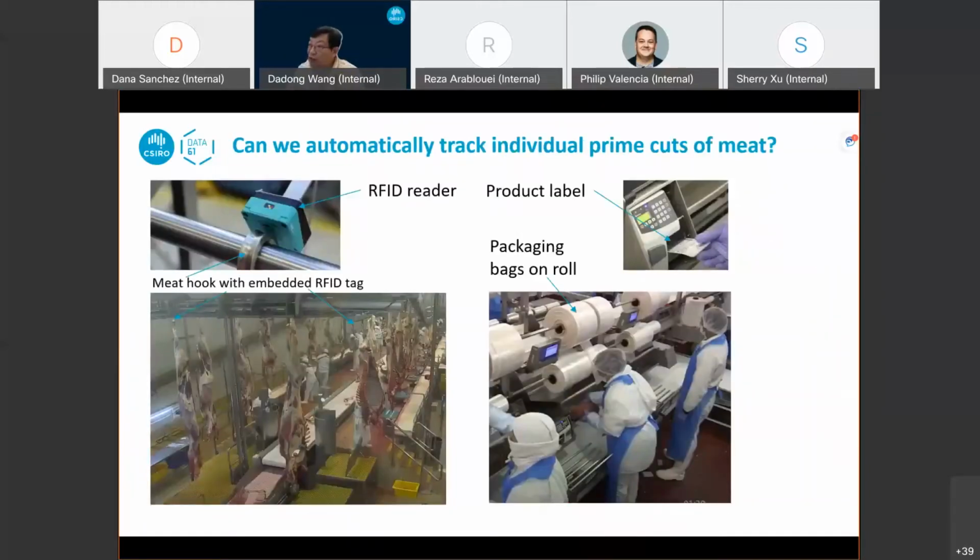So can we automatically track individual cuts of meat? From the bottom left image, you can see a carcass being hung with a hook. This meat hook is embedded with an RFID tag. So when the hook is traveling on the rail, passing an RFID reader shown in the top left image, the RFID number can be read automatically. That's a unique number for that carcass.